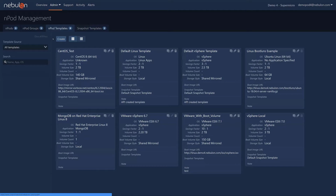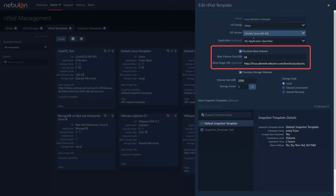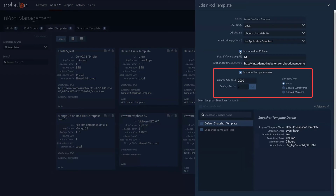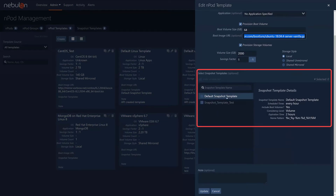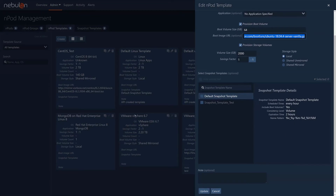Here in this example, I'll click on my Linux bootluns template. Whenever this template is applied, all servers in the pod will provision a bootlun based on the operating system image, and they will also have data storage volumes which are able to be mounted and used as application storage. Configuration templates also include a volume-based snapshot schedule. This allows you to quickly and easily clone, mount, and export snapshots to hosts within the cluster. This is good for recovery purposes.